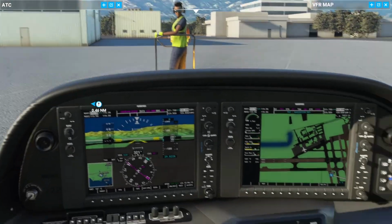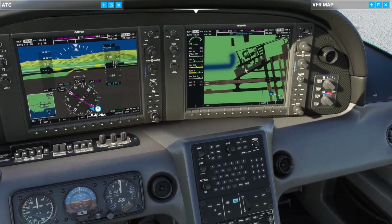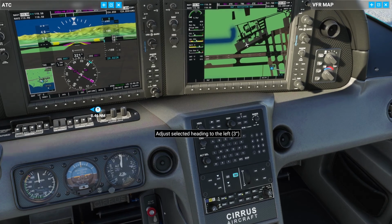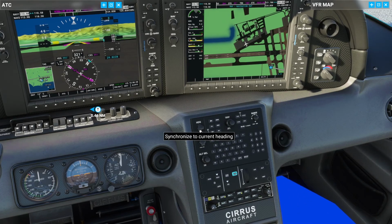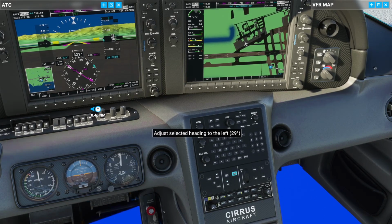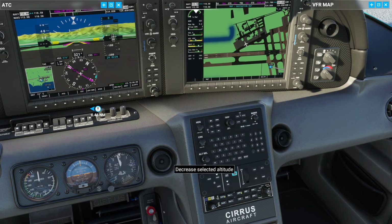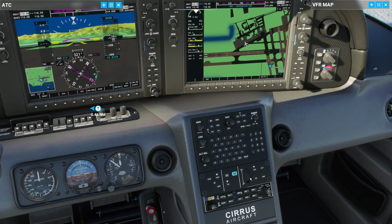Meanwhile, get our autopilot set up. Flight director on. Nav mode on. Heading, we're taking off runway 7, so let's set that to match with the runway. Go altitude, we're going to go to about 8,000 feet. Flight level control.